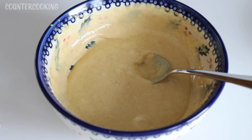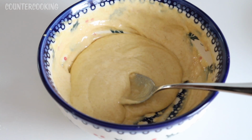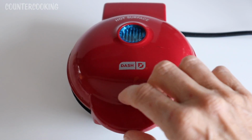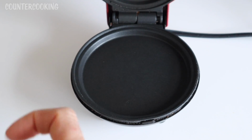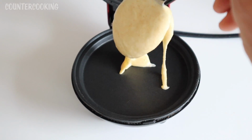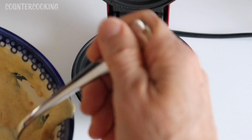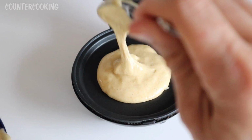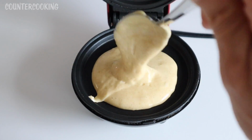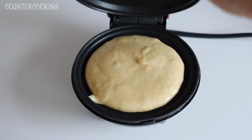I'm also going to add just a pinch of salt. And this batter is ready to go. If I wanted to, I could add a little bit of vanilla to it, but I'm not going to do that. The Dash mini griddle is ready. Let's open this up and let's put some batter in here. Look at how thick and fluffy this batter is. And let's shut that up.